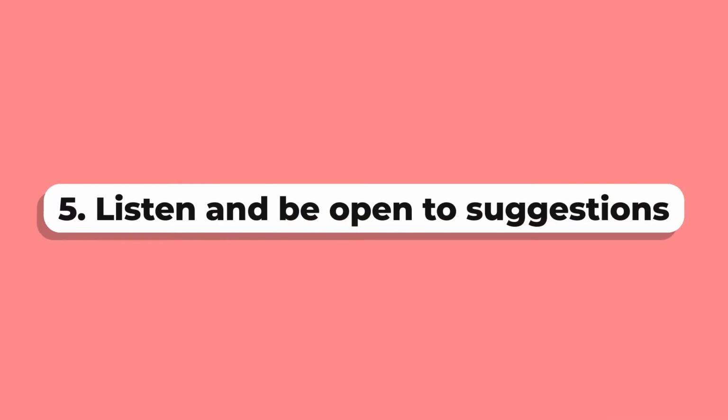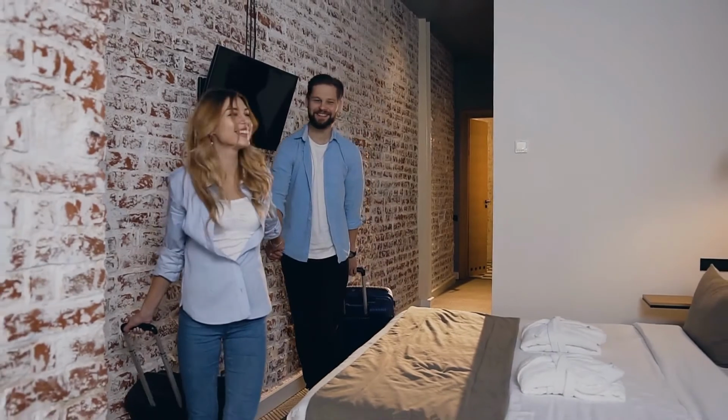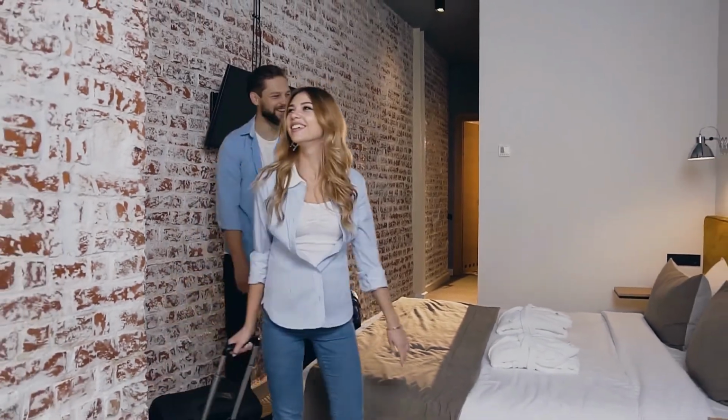Number 5. Listen and be open to suggestions. Listening is the most important part of this process. As you talk to your landlord, be open to their suggestions and be flexible. Don't just listen for the sake of hearing them out. Take time to understand their point of view. They have concerns about what might happen if an Airbnb renter moves into their property, so make it clear that you understand and will consider those concerns. Also give them time to think about it before making a decision.